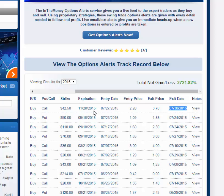This is the information you get, by the way, when you get an options alert. So when I put out my next one, you get all this information. You get the entry, the strike, whether I'm buying calls or buying puts. You're getting the entry price, the expiration, you name it. Everything you need to play these plays, and the members here continue to. And look at that percentage return. I mean, that's even impressive by my standards. I hold myself to a high standard.